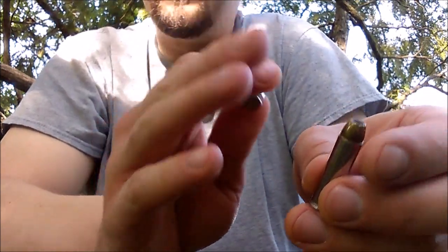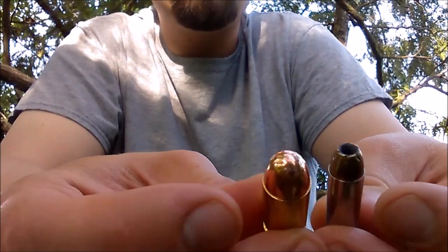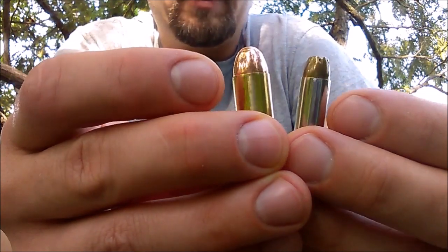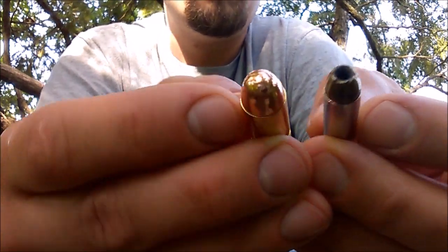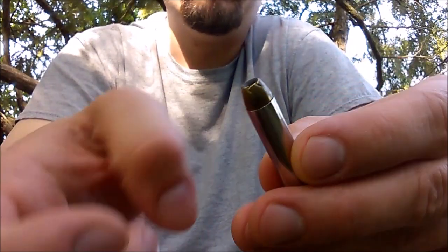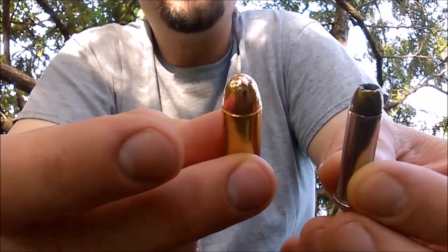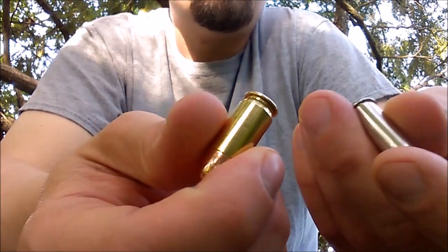Now, one advantage of the 45, another one, is that if for some reason I couldn't get my hands on some good hollow points, I wouldn't have many reservations about using an old full metal jacket ball ammo, because you don't have to make it expand a whole lot to still have a pretty big hole. As well as this is, if this doesn't expand, you're looking at 35 caliber. Doesn't matter what this does, it's already at 45. It's going to make a 45 caliber hole. So that's just one more advantage of the 45 ACP.